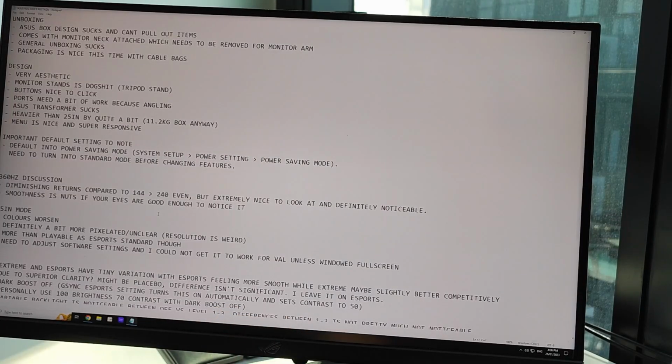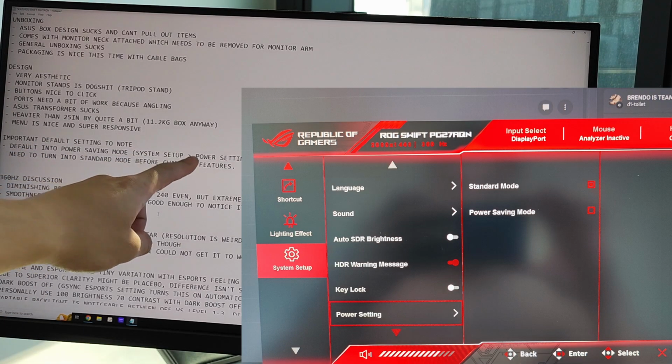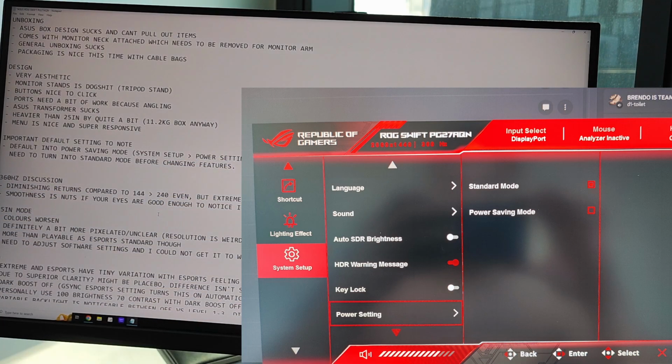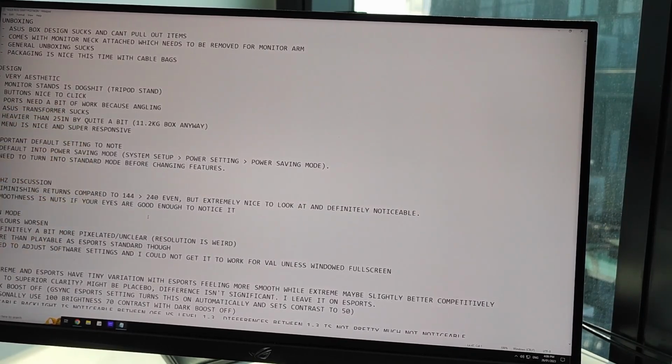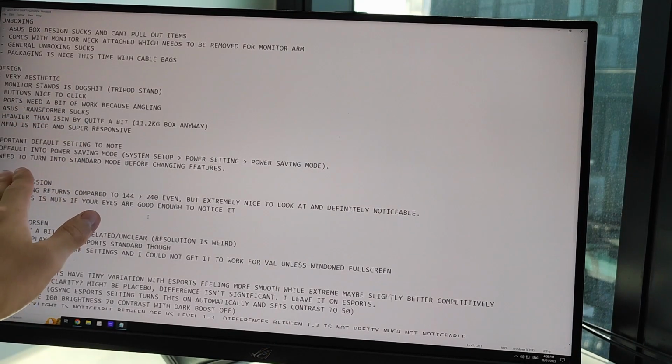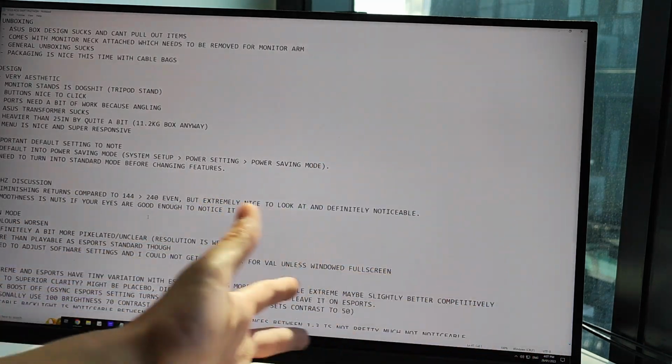An important setting to note, out of the box, by default, the monitor is turned into power saving mode. So in order to change that, you got to go to the system setup, power setting, power saving mode, all by the menu on the right here. I can't be bothered pushing the buttons to show you, but that's what you guys need to know. And you need to turn it into standard mode instead of power saving mode, so you can change all the features and do the adjustments that you need to do.